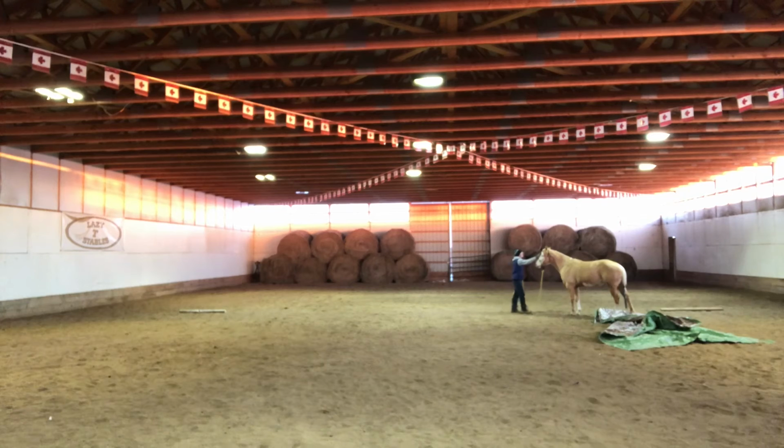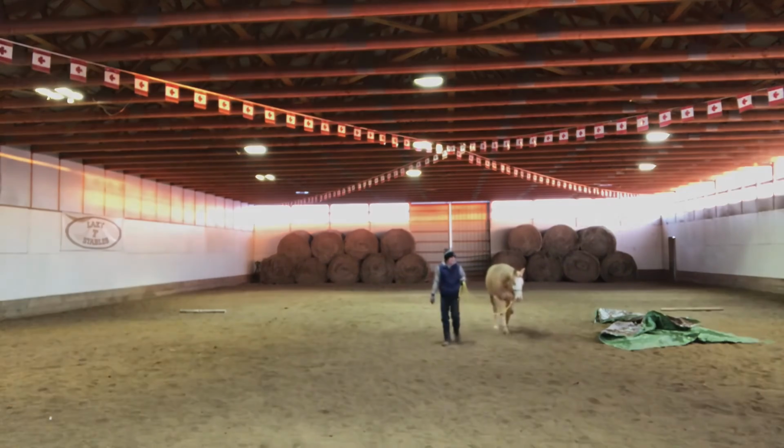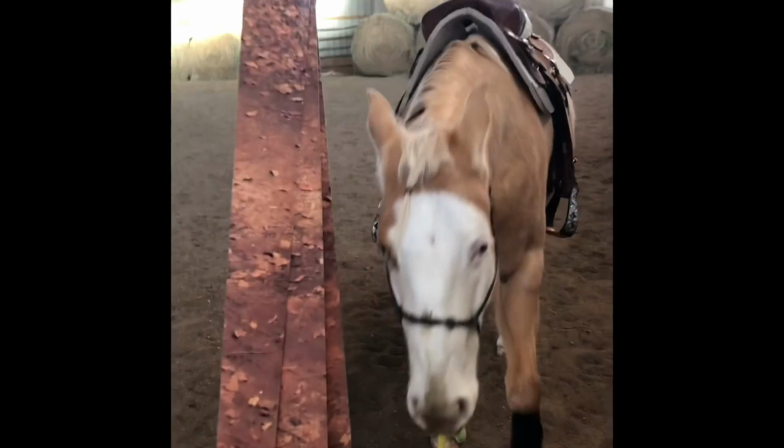I definitely wasn't sure how she would react to it, so I didn't want to stay in her space. That's why she has that full 12 feet of space between me and her. I don't want her deciding that tarp is something really scary to leave.